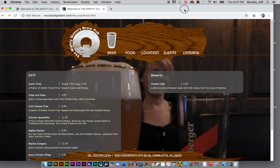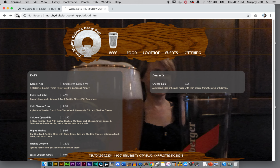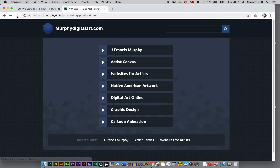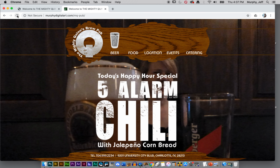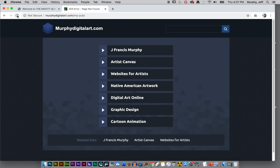Now this might work the first time because it's going to pull it from my cache. But I'm going to hit the shift key while I hit this button, so it doesn't load it from the cache. It tries to get the original files again, and now it realizes it can't find this file again. So if I put this in again, I'm going to hit the shift reload. Can't find that file anymore. All right, that is it.